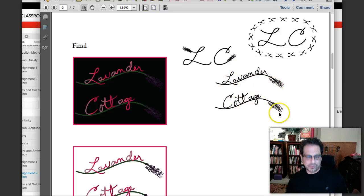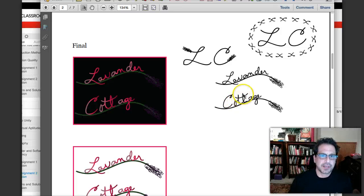Right here, I just want to zoom in a little bit because I'm not quite understanding these scribbles. And I think this could have been handled a little more delicately. That open T right there is going to be a problem. That open D right there, that's going to be a problem. And the kerning right there is really, really wide open. That's just such a huge space between. So that goes into the final, which we're going to look at right here.